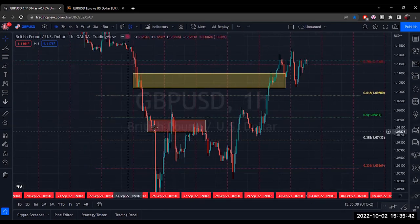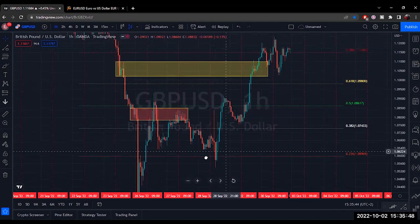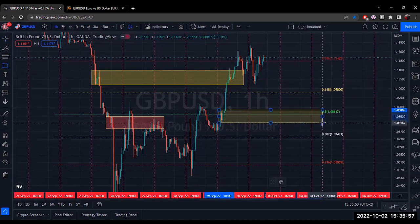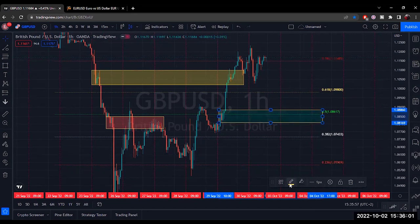So look at this. On Pound USD, I took out these supplies like Euro USD did, with a change of character. But the difference, and you need to see the difference, is that on Pound USD, price didn't even bother to come back to a demand. Didn't bother. Remember, on Euro USD, I didn't get triggered. There's a difference. Pound did not bother.